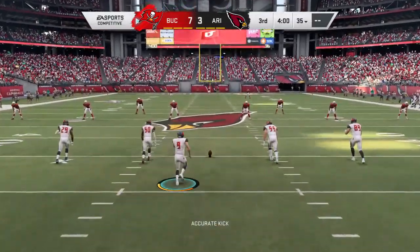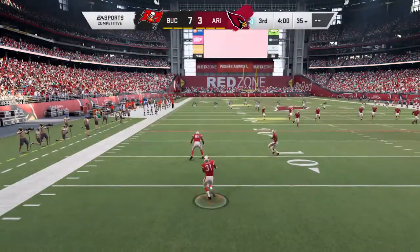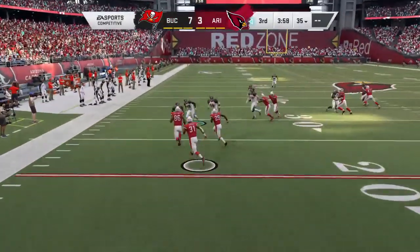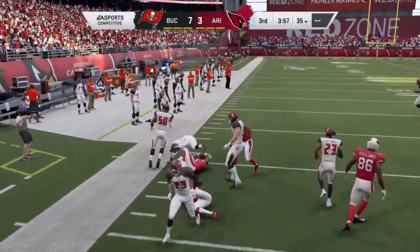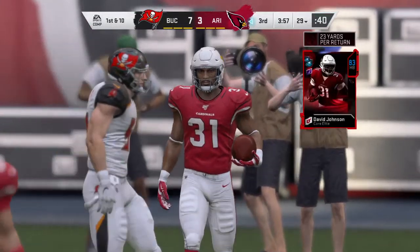Both teams appear ready for the fight ahead, and we resume action here in quarter number 3. This will be fielded at the 6. And a good return as he'll be stopped just shy of the 30-yard line.